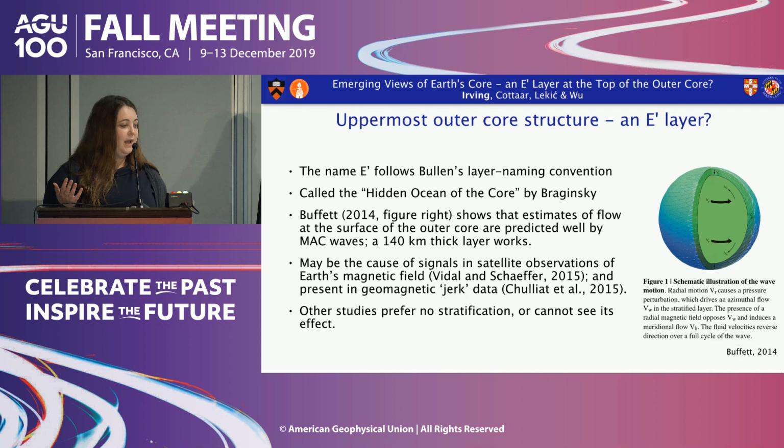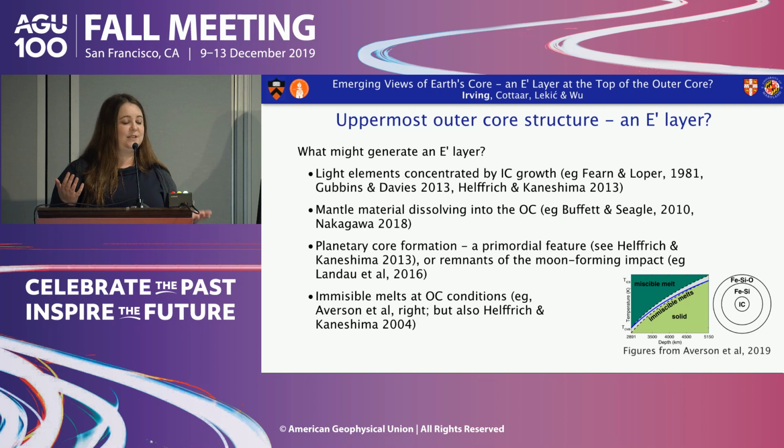There are some suggestions from satellite observations of the magnetic field, and from geomagnetic jerk data that there is stratification at the top of the outer core. But other studies see no stratification or are unable to image it. And so if there could be a layer there, the next question we want to ask is, what made this happen? Why is there a layer there?